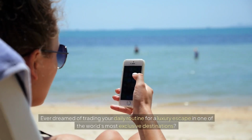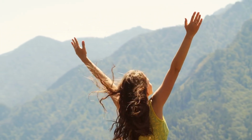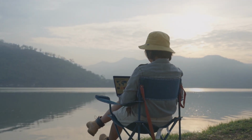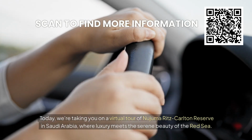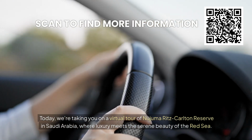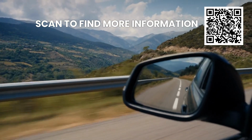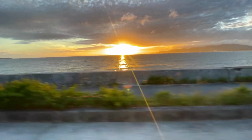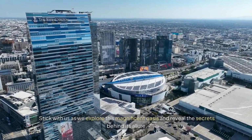Ever dreamed of trading your daily routine for a luxury escape in one of the world's most exclusive destinations? Today we're taking you on a virtual tour of Nujuma Ritz-Carlton Reserve in Saudi Arabia, where luxury meets the serene beauty of the Red Sea. Stick with us as we explore this magnificent oasis and reveal the secrets behind its allure.